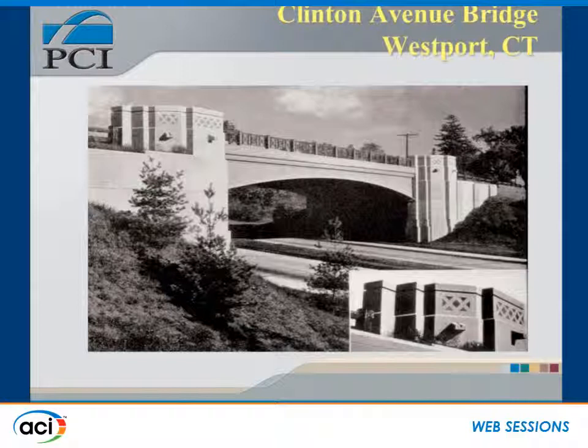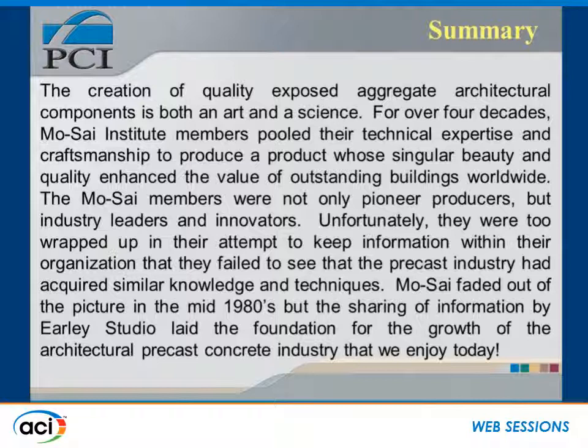And let me just summarize. The creation of quality exposed aggregate architectural components is both an art and a science. For over four decades, Mosaic Institute members pooled their technical expertise and craftsmanship to produce a product whose singular beauty and quality enhanced the value of outstanding buildings worldwide. The Mosaic members were not only pioneer producers, but industry leaders and innovators. Unfortunately, they were too wrapped up in their attempt to keep information within their organization, and they failed to see that the precast industry had acquired similar knowledge and techniques.